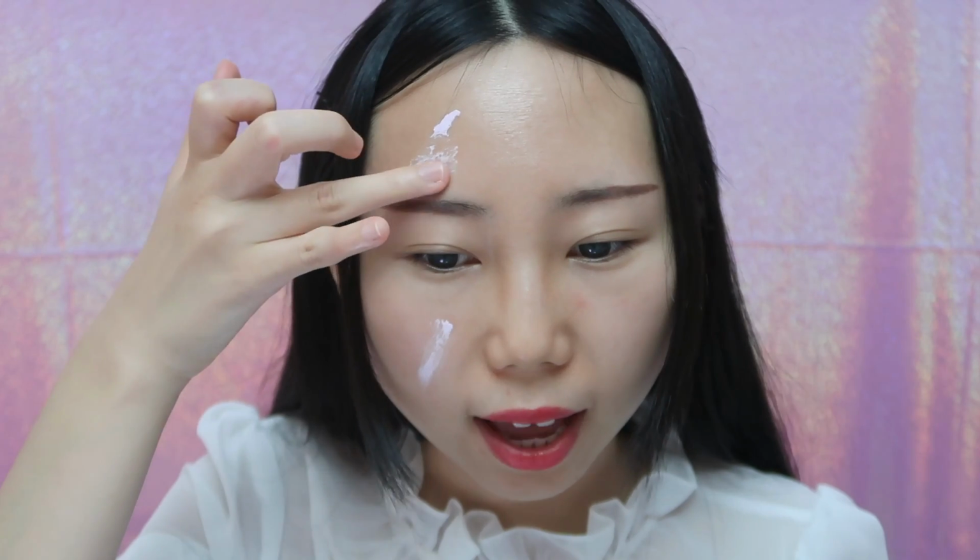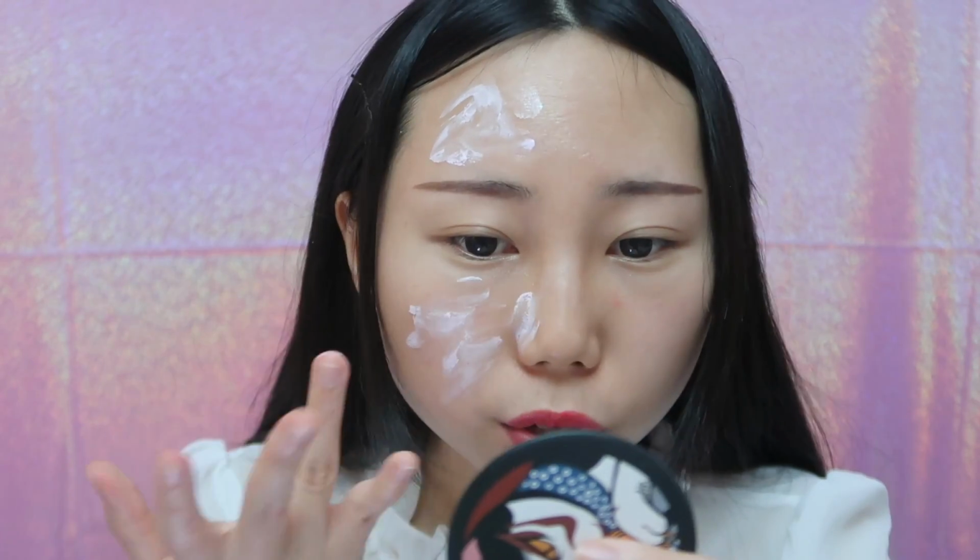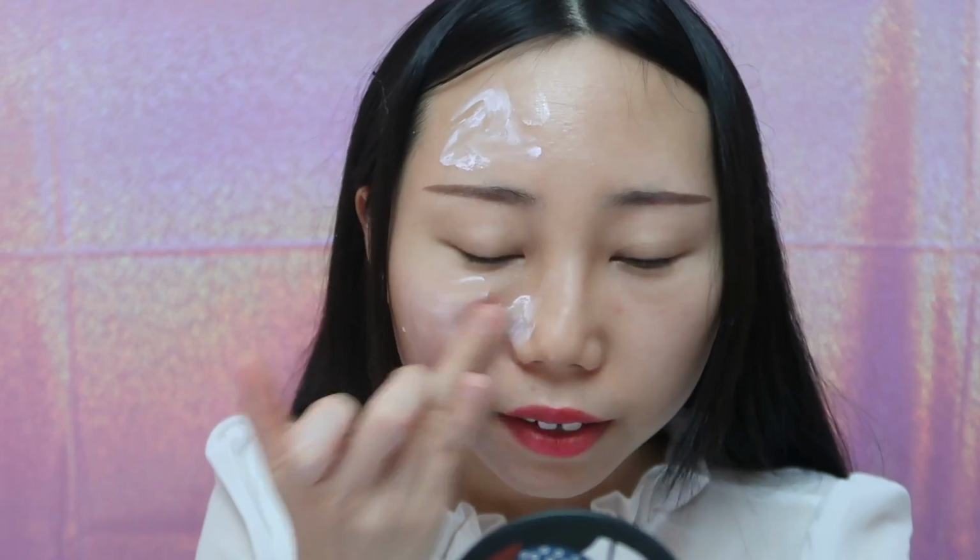It's kind of hard to spread it out, very thick. Let me use my finger to spread it evenly. It really brightens your face. Let me use a sponge. So this is the first layer of foundation. I think the sponge soaks up the cream. I think it's better to just use your finger to apply it. It takes more time to blend well than normal foundation. Wow, see the differences? Glowing, pinkish, and bright skin.